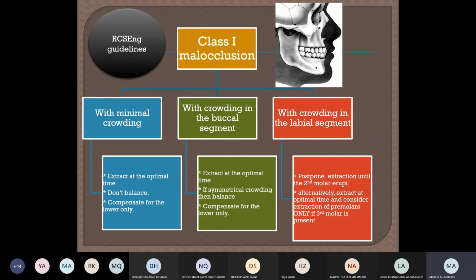If the crowding was not in the buccal segment, it was in the labial segment, then we need to stop here because extraction of the 6 will not allow spontaneous relief of crowding. If I need the space to relieve crowding in the labial segment, then I need to wait until the 7 is fully erupted. Then I extract the 6 and I use the space orthodontically in order to relieve crowding.